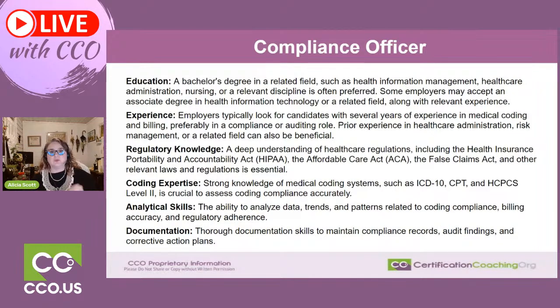There are roles, say if you're doing outpatient coding, where they need a compliance officer in the office and they may not require you to have a degree and they may not even require you to have a compliance credential. But a lot of times those are roles where you take on another hat and you don't get paid more for it. As you know, we wear many hats. But if you're going to become a compliance officer, say for a health system, then education is going to be important, and a degree, a bachelor's degree, is where you want to start. If you have a degree in healthcare information technology, that's brilliant, but it doesn't have to be in that.